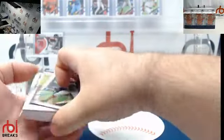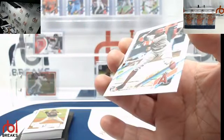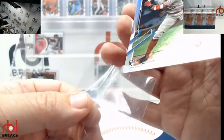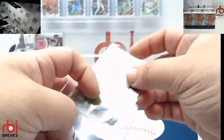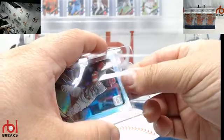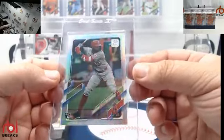There's a really nice Joe Adell rainbow foil for the Angels. Put this right in a card saver. Again, you want maximum return, maximum value. Send this thing in for grading, and you'll get maximum return. Joe Adell, rainbow foil.